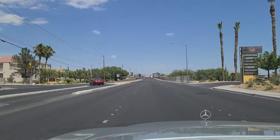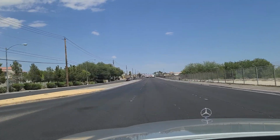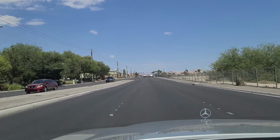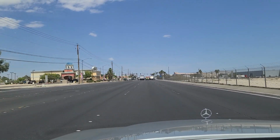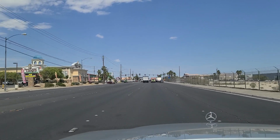Not sure what the conversion is to metric kilometers per hour, so apologies for that. Pizza and More. Town Center Lounge there on the left.